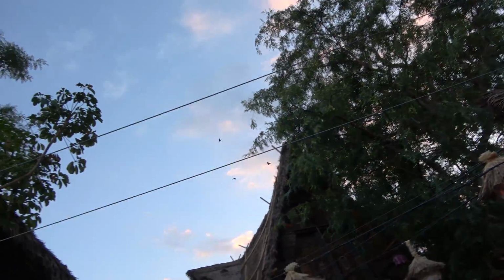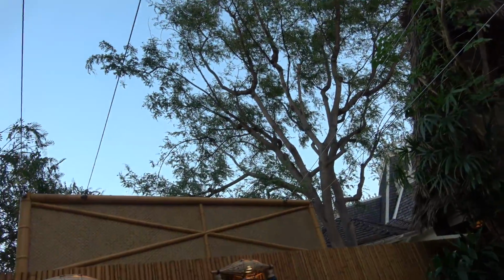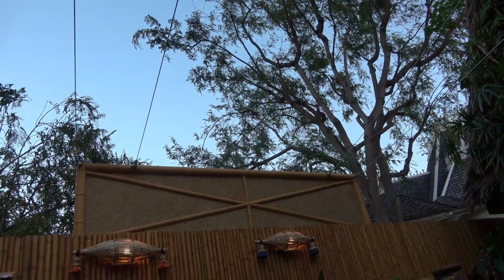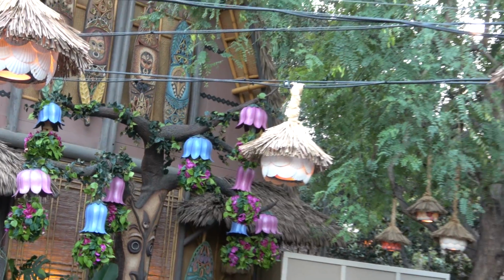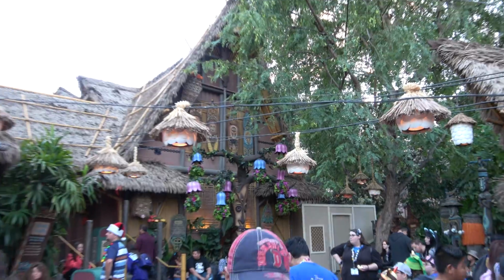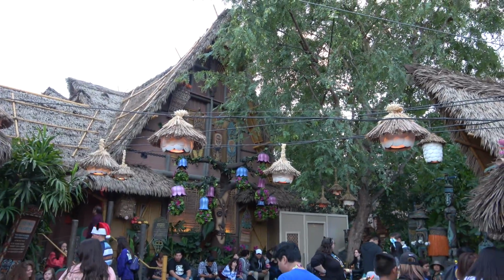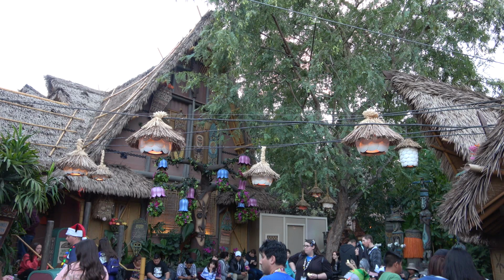This cable right here. So obviously this has got to be for some sort of awning, some sort of covering for that area. I thought maybe they were adding those lamps, but those lamps were already here. So it does look like they're getting ready to put some covering over here. So that helps, you know, as we said, put the lid on things.